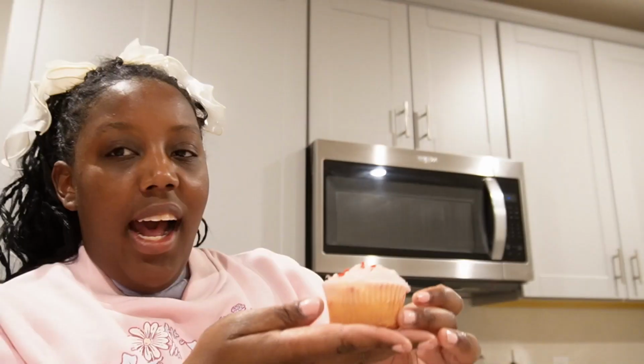This is what they look like. I think they turned out cute. But yeah, love to bake. And Saturday Night Live doesn't come on until I think midnight. I'll probably game a little bit. Yeah, I'm probably gonna play a little Sims.